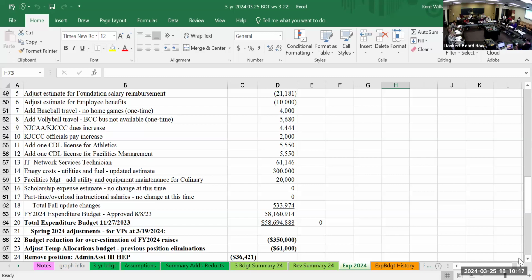There's also a piece of the budget that we call temporary allocations. When there's turnover and somebody fills a position, we'll need to either add money because the person's hired in at more money, or we'll be able to save money. Sometimes when people leave, they get paid for their sick leave and things like that. So we believe we can reduce that budget this year by 61,000. So that's another decrease.